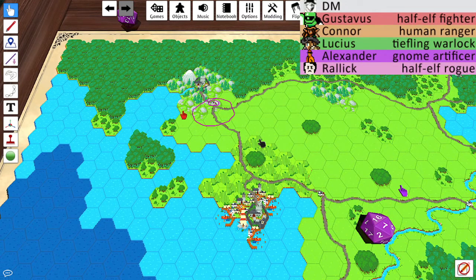Alexander. Alexander for astrophysics. Putting a whole Kerbal space program into use in Dungeons and Dragons. Who knew? I'm just sad the gun idea didn't work. Who furthered the party's goals the most today? Lucius. Yeah, we're getting all the intel on the cultists. Also, you banished that freaking guy. Yeah, I did kind of shut that down. You made that easy.